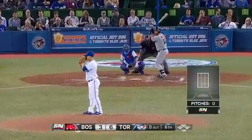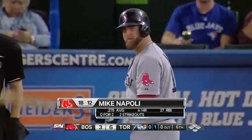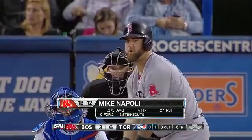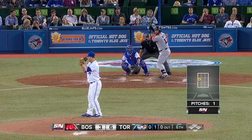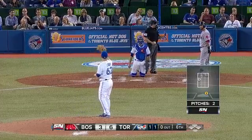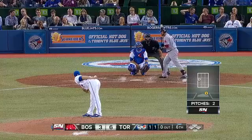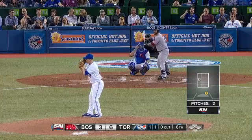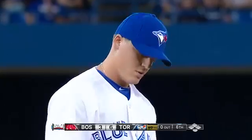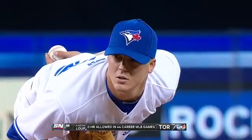Loup, on the road trip, worked in 3 ball games, a total of 3 1/3, and he throws strike 1 to Napoli. Napoli was at the plate when Brandon Morrow caught Jacoby Ellsbury trying to steal. And Ellsbury was caught stealing as he broke toward third when Morrow spun and threw to second for the out. Breaking ball, 1-2. Aaron was in one of the games in the first series here at Rogers Centre against Boston. Pitched 1 inning, struck out 2 hitters.